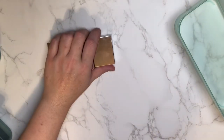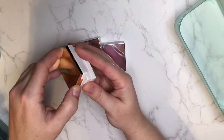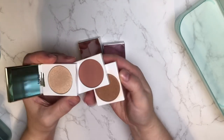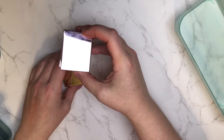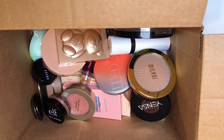So I'm probably going to hang on to the one, not that one, let me see. Not that one, the one with the gold lid I'm going to hang on to because it does have the highlighter that'll work for me and the cheek and the bronzer. And then these other two I'm going to declutter to my daughter because I think she would get some use out of those. And we're going to jump into the box of bronzers.